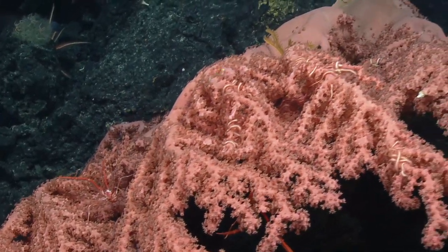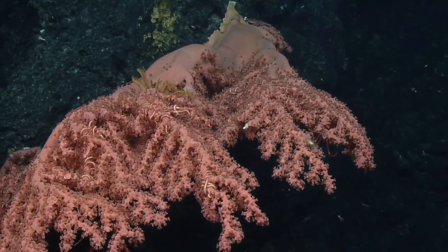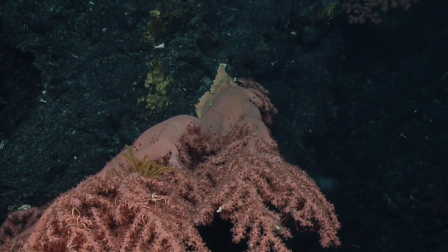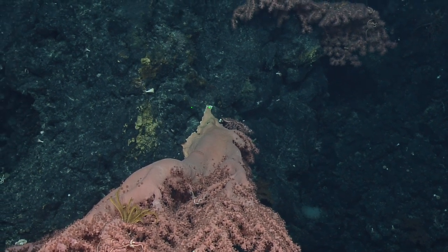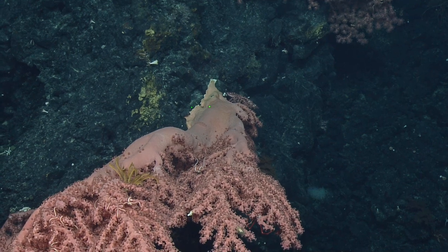Still partial. Right. Wow, the base is huge. Can we get the lights on it to get an estimation? What approximately? The lights? Yeah, the two Herc lights. The lasers? Yeah. It's approximately 20 centimeters across. So it's pretty thick.